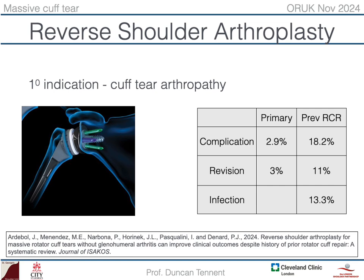Of more concern is if you do it as a salvage, having already tried to do a cuff repair, that actually your infection rate is not great. So maybe we should be thinking about doing this as a primary procedure. The concern, of course, is if you've got a 50-year-old, do you really want to be putting a reverse arthroplasty into them? And this is territory we just don't know the answers to yet.